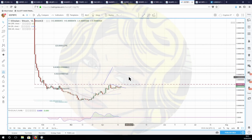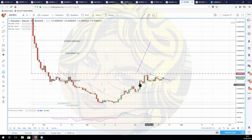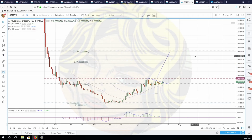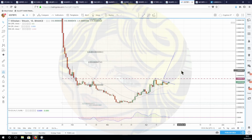The fibs line up perfectly, and not only that, but the 236 fib test here, where we tested it, got above and sideways. If you look under the hood, we've tested this perfectly. So I think that this is a more reliable fib target. So I'm going to say 861 is the upside target on the first move here in IOStoken.